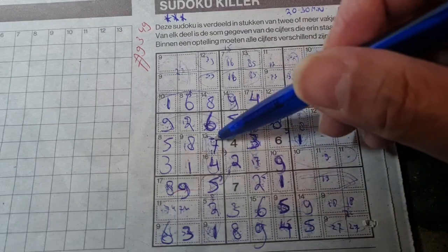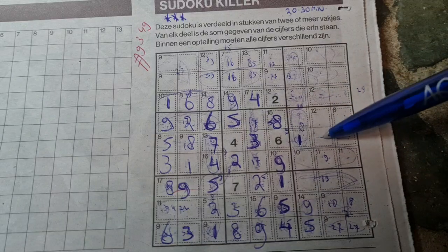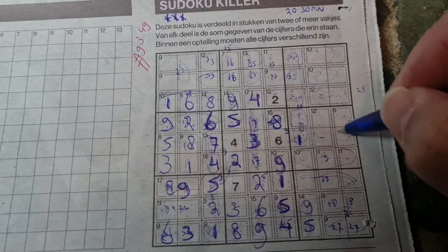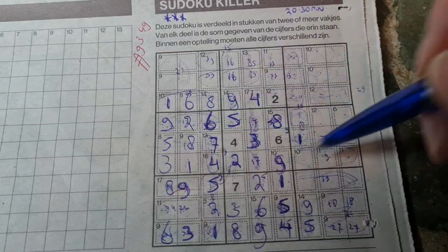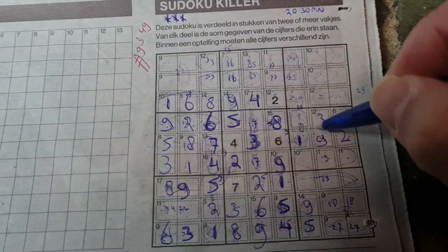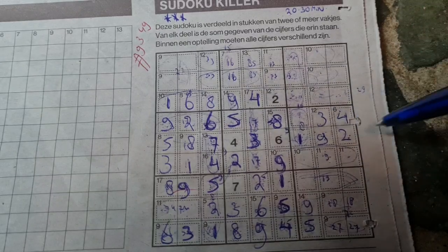Two numbers left in this row. 1, 2 is missing. Well, I cannot place the 2 in the box of 12, so the 2 should be here. And the 9 is missing. 9, and the 3 in the box of 12, 2 and the 4 in the box of 6.